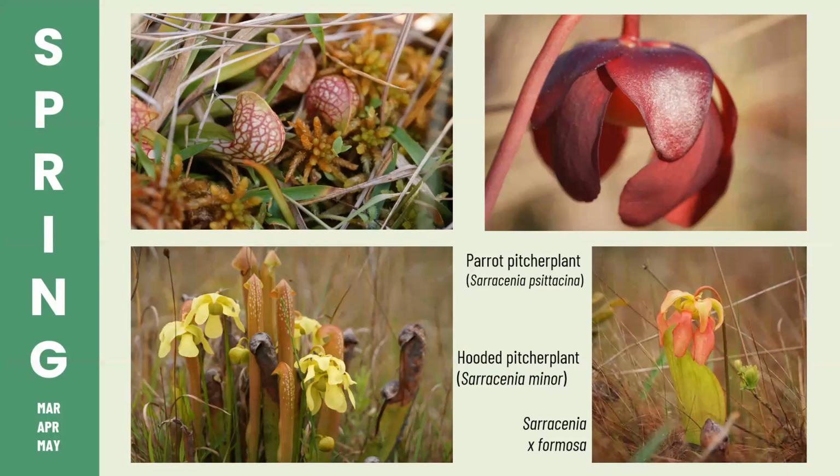You can kind of see how he has the hood of the minor in a way, but has that kind of belly of the parrot, which you actually can't see in the picture above because they're clustered in some other stuff on the ground, but it's really neat. So you can see this hybrid pretty readily out at Ralph Simmons.